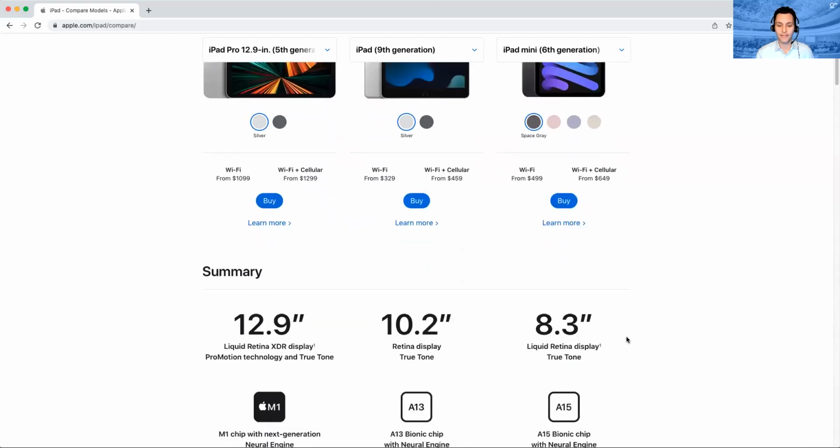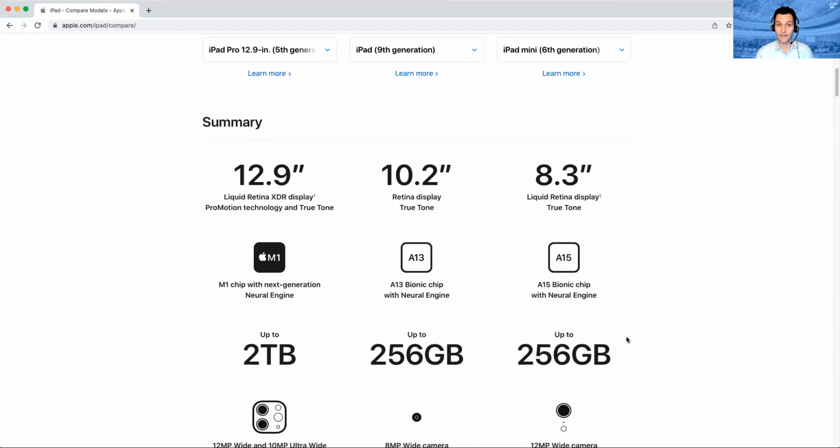Let's look at the different summary features. First of all, the size. Right now, the iPad Pro is 12.9 inches, which means it's the size of a large sheet of paper. The normal iPad is 10.2 inches, which means it's the size of a consecutive notepad. And the iPad mini is 8.3 inches, which means it's smaller than the average consecutive notepad. Now, if you're going to be carrying this around in something like a purse, then that iPad Pro is probably going to be too big, and the mini might be the best choice for you, but you might find that it's just not enough space for your actual note-taking.